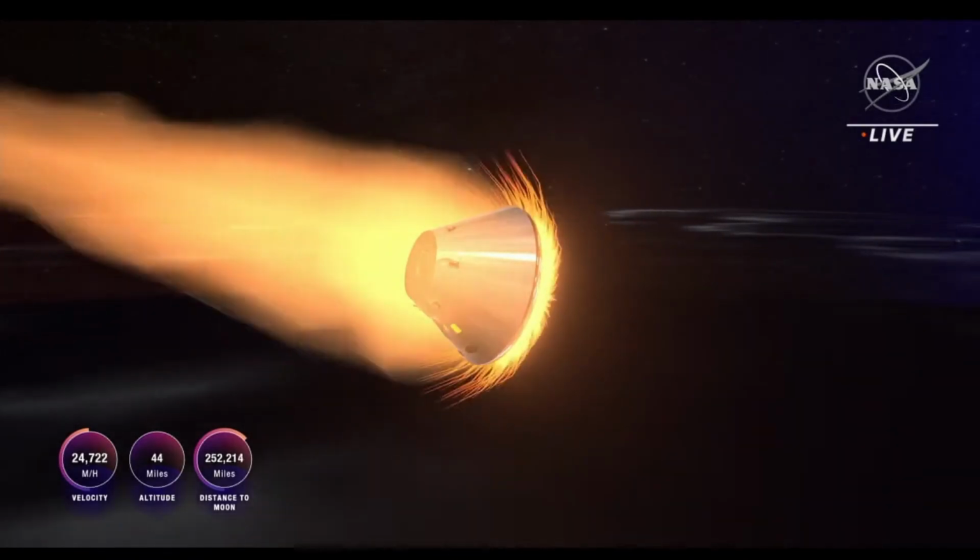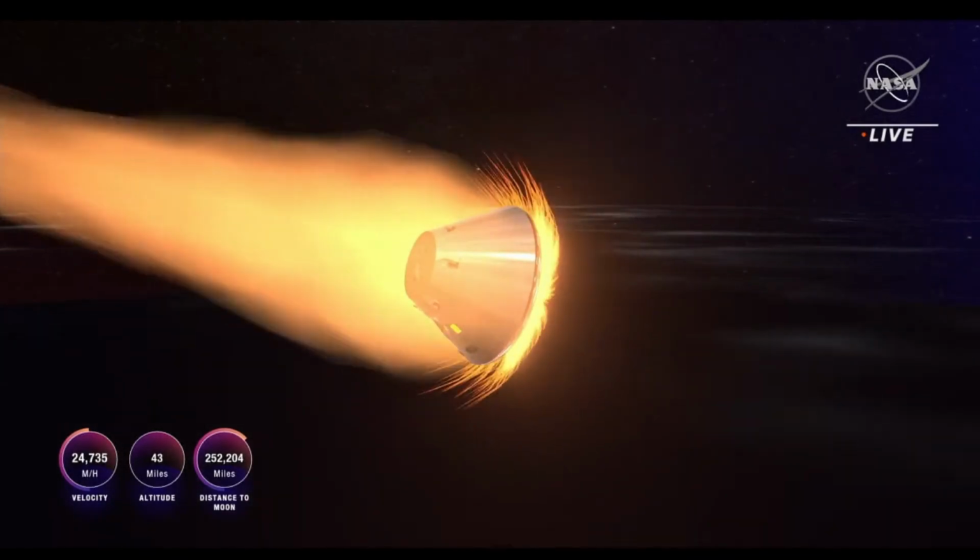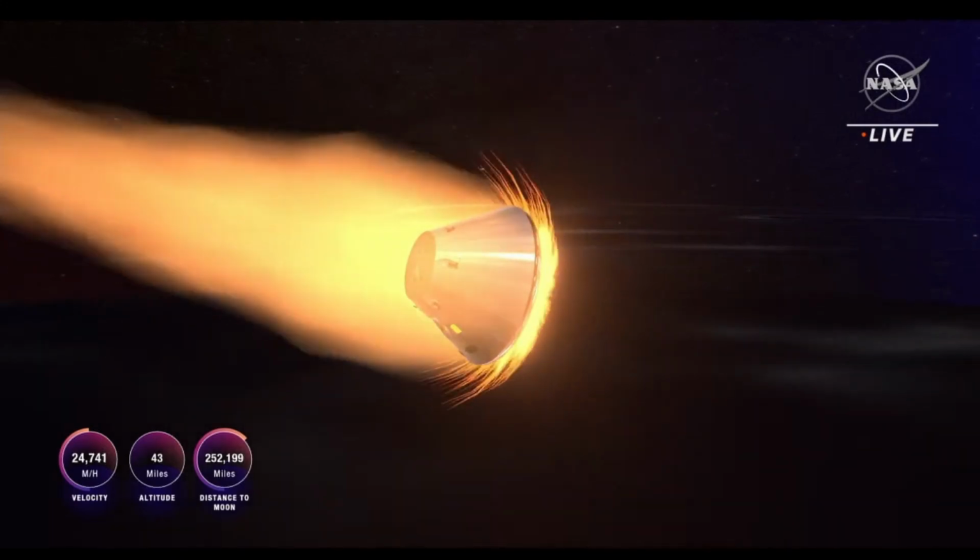Orion should be traveling about 23,326 miles an hour at the moment. Range to splashdown, 3,125 statute miles.